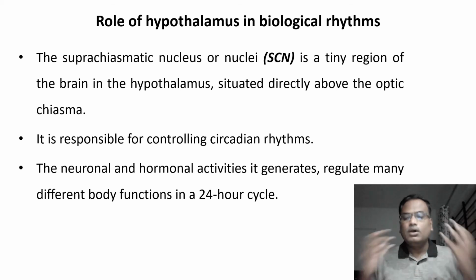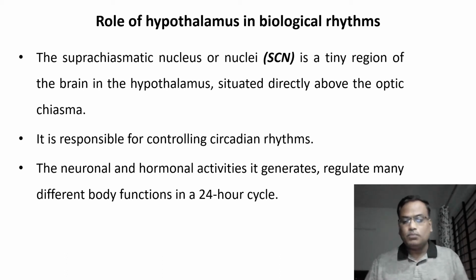Now remember, even though the whole animal, the individual, looks like a unit, each organism is made up of so many different organs: heart, liver, kidney, pancreas, etc. All the organs and tissues must work in coordination, right? Circadian rhythm goes to tissue level and cellular level. Each and every tissue is having its own circadian rhythm. As I told you, the circadian rhythm of the individual must be in sync with the environmental changes or environmental cycle.